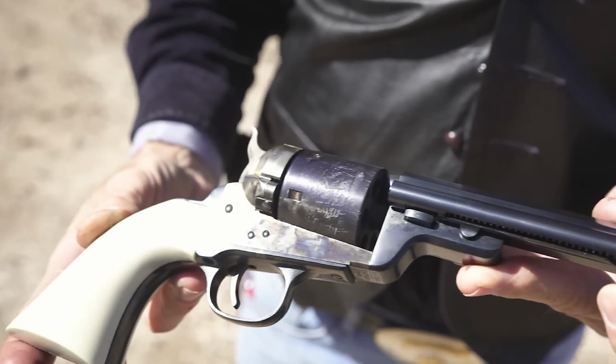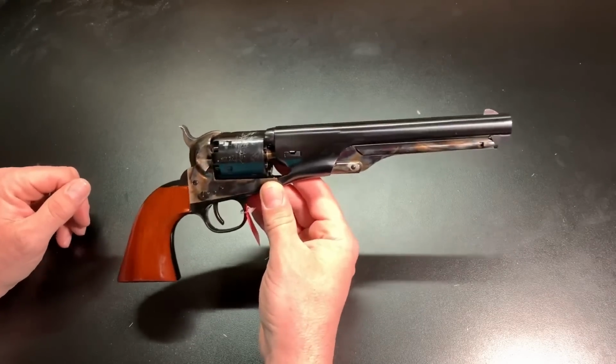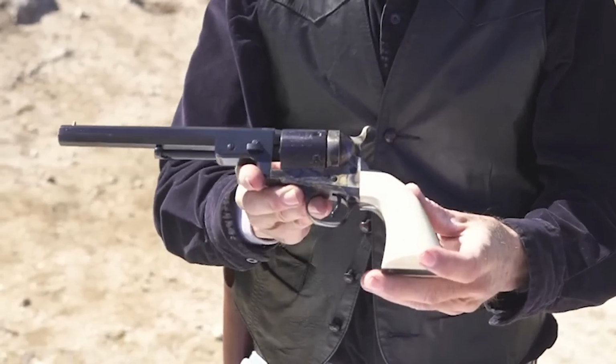It's a .36 caliber gun that's light and easy to shoot. The 1851 Navy comes in a few different configurations and finishes, but they are all very affordable. In most cases, you don't need an FFL to transfer them since they are technically not firearms.